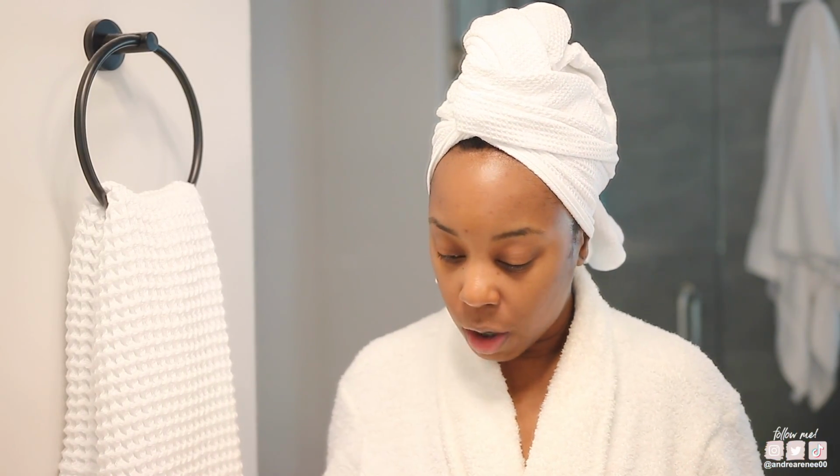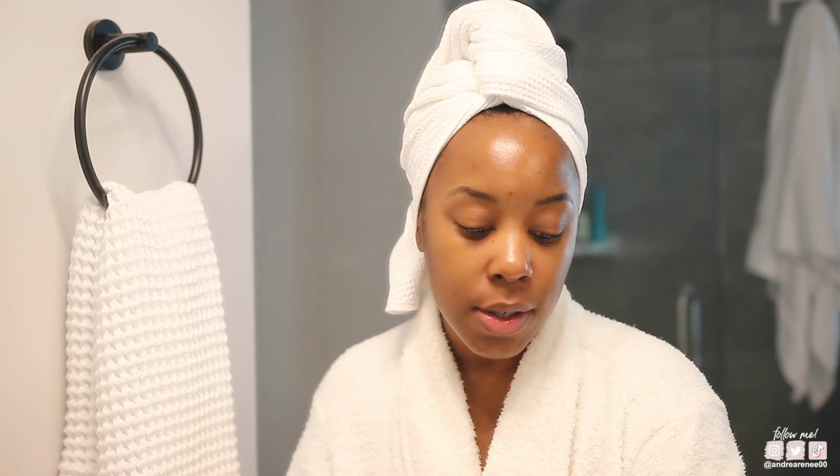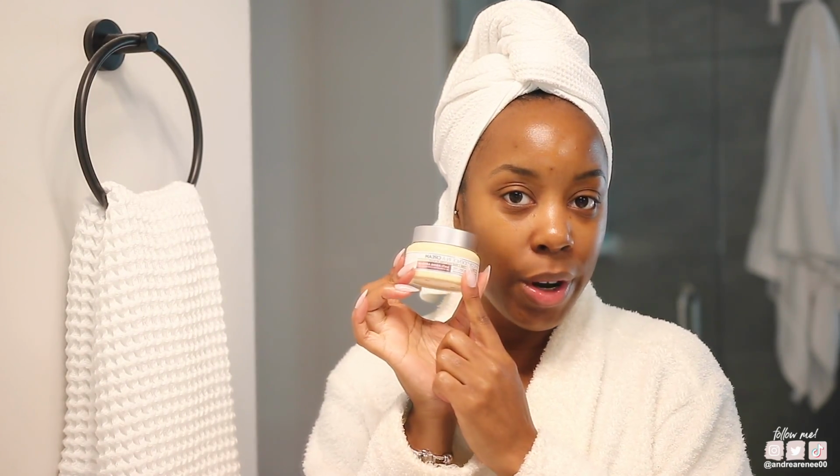But now let's go in with my serum and then my moisturizer. So I'm gonna quickly put on the Glow Recipe Guava Vitamin C Dark Spot Serum. Now I'm going to moisturize by using the It Cosmetics Confidence in a Cream Moisturizer.